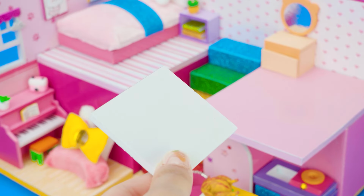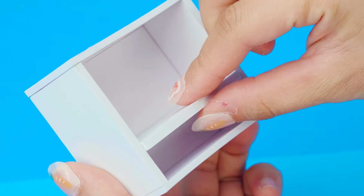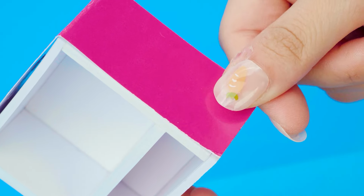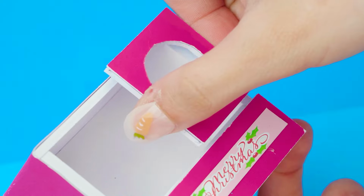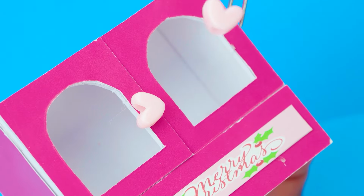Let's start with the bedroom. I think we need a wardrobe with three drawers. I'm making it using cardboard. Covering the wardrobe with pink paper. The handle will have a pink flower shape.